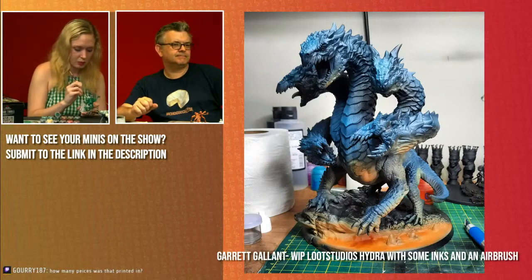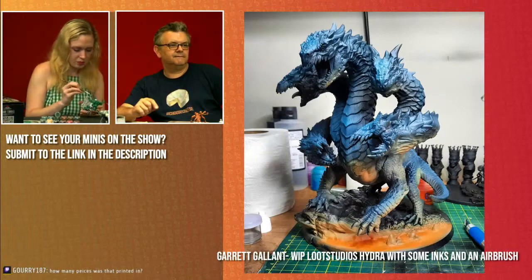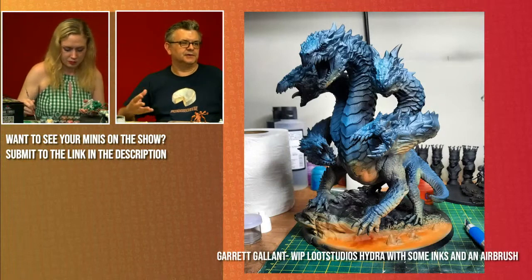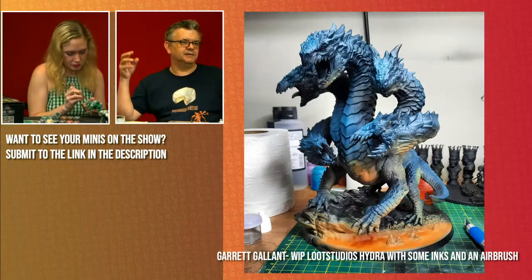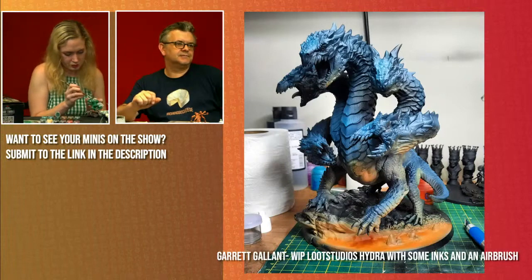Jason was asking how many pieces that was printed in. I don't know. Five for each head? Probably five at most, because I see the arm. One, two, three, four. Yeah, I think it was painted with the arms and legs on. Gotcha. It might have been the two heads and necks on the lower side, and maybe the two heads and necks on the upper sides. Yeah, I'm thinking four. But I'm not sure.